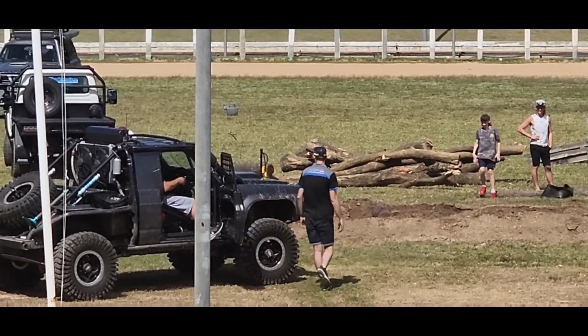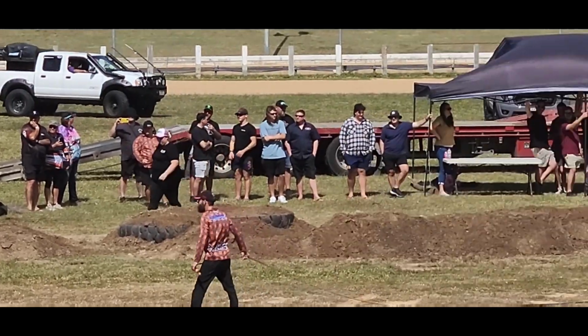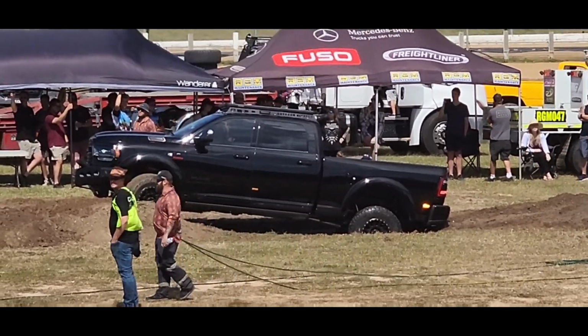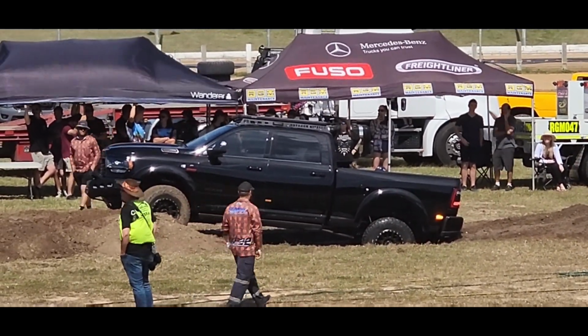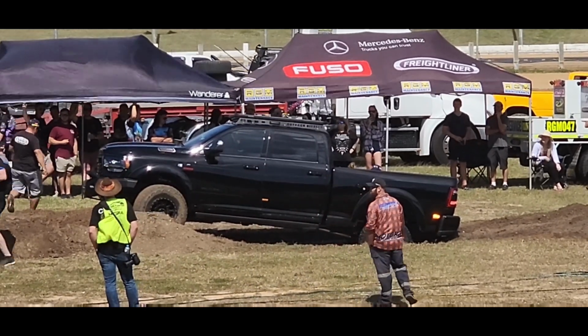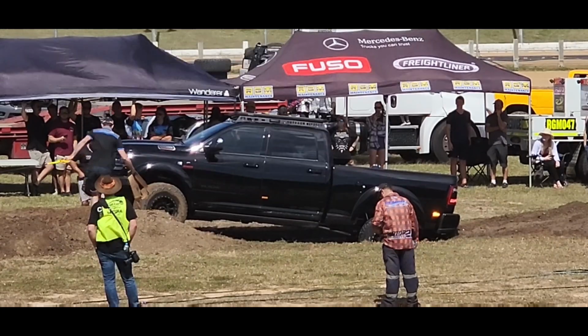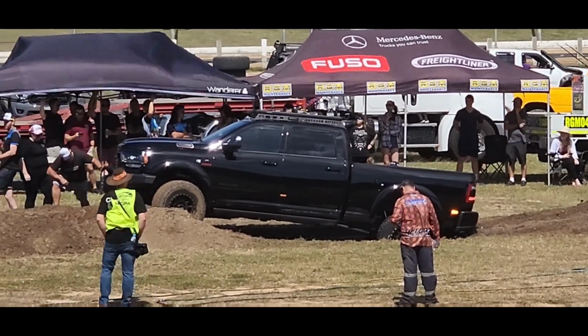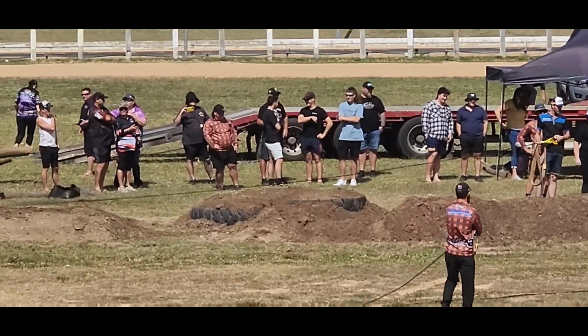Yeah, looks like he's stuck. I think it was the tow bar that made the difference. That tow ball is just whacked into the dirt, and I don't think there's any pressure down on those back wheels. Fronts are trying to climb, but the backs are just not touching. He's hung up.